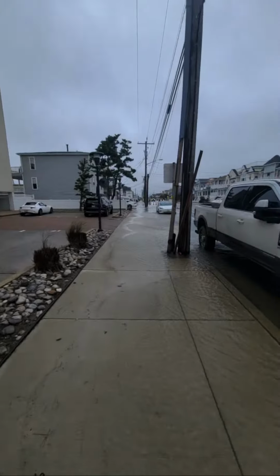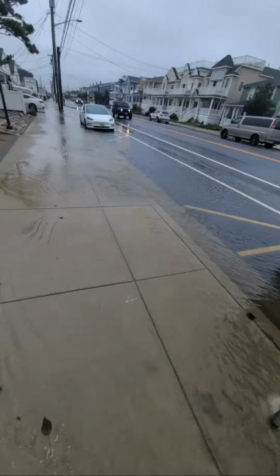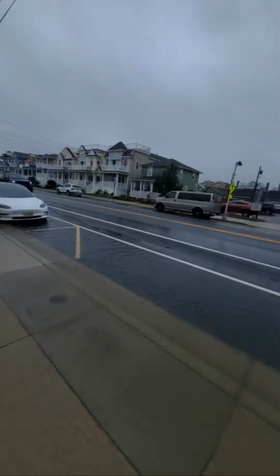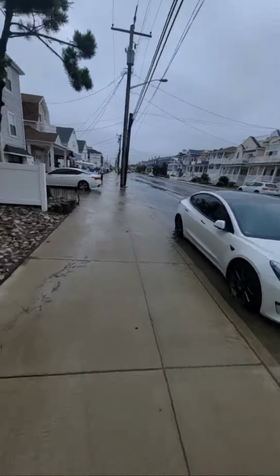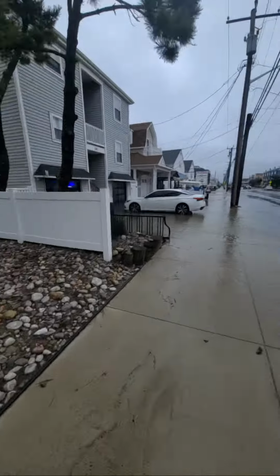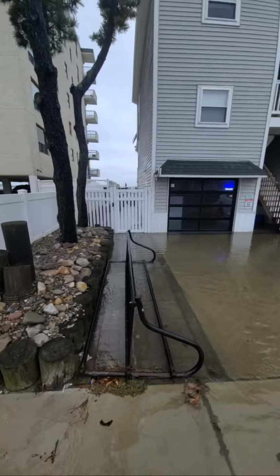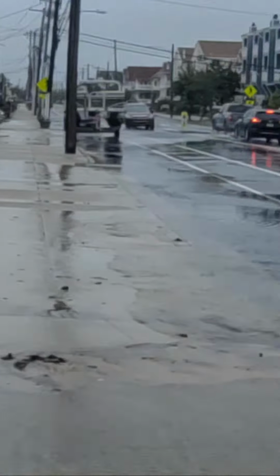Thankfully, the rain has stopped. It would have been bad if it continued raining, combined with the storm surge flooding we're already seeing. But good news is that it has stopped. It might come back a little bit later today. Hopefully it isn't too heavy, because we're already seeing enough storm surge flooding right here. And we do see the ocean is approaching through this area right here. That's where the storm surge flooding is coming from. And there's even more up this street over here.